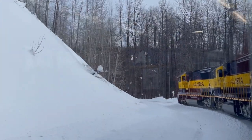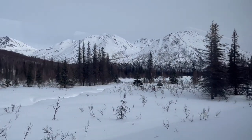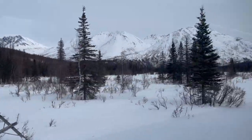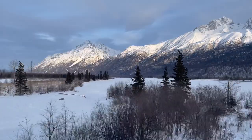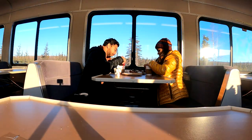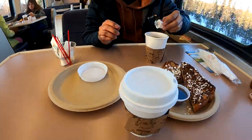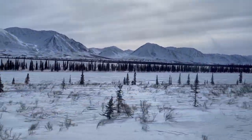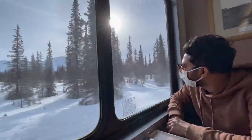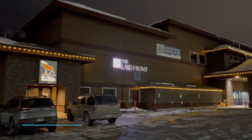The train goes along the edge of Denali National Park, and on a clear day gives you a chance to spot the Denali Mountains, the highest peak in North America. We also spotted wildlife, moose and bald eagle to be specific. After 12 hours of scenic journey, we reached Anchorage, checked into our hotel, the Lakefront, and called it a night.